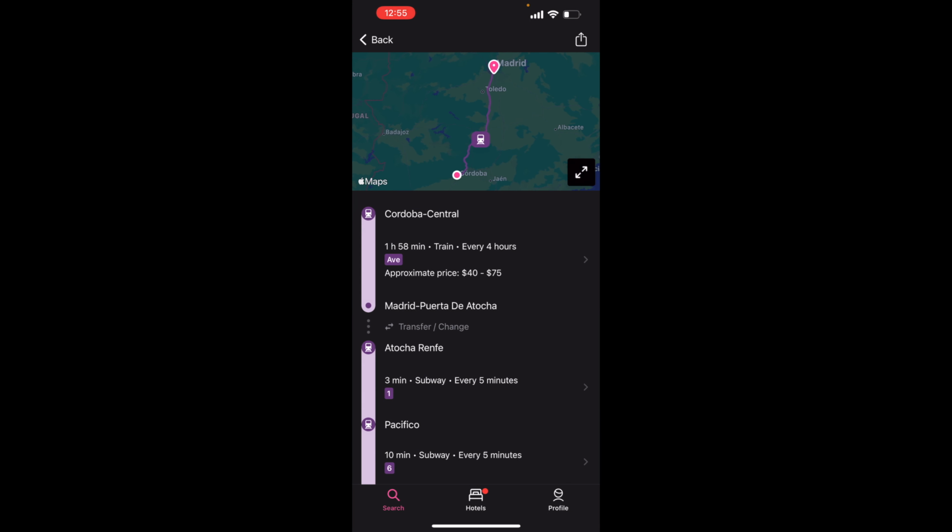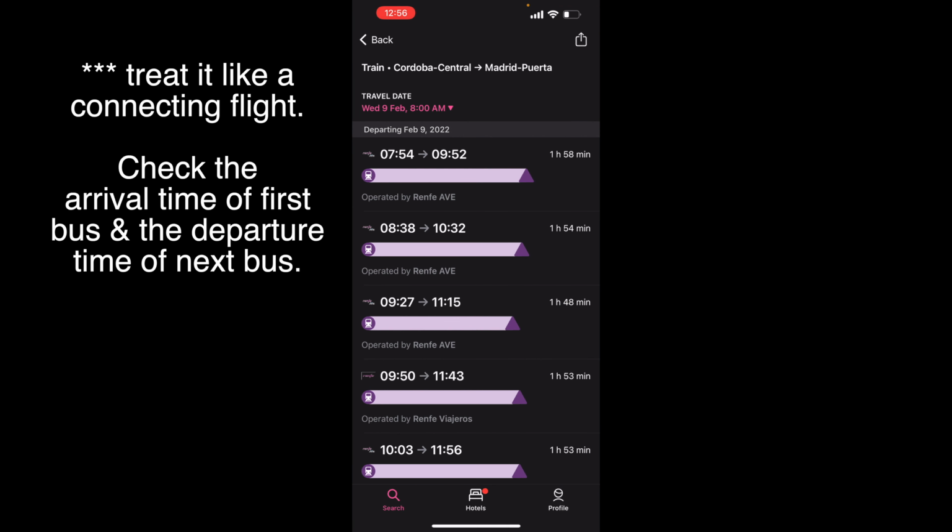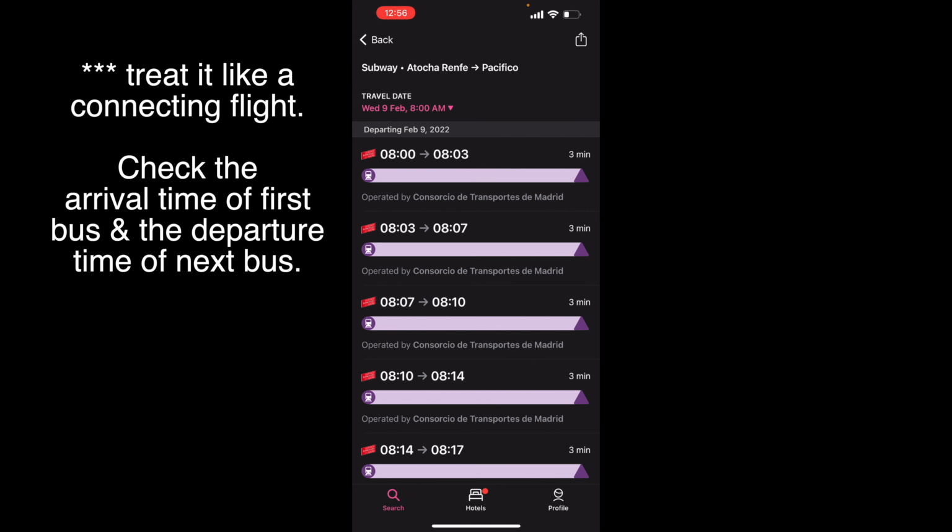With this one though, you have to be very, very mindful of how often the train leaves and what time they will arrive, especially if you have a transfer. You want to make sure that you catch the next train.